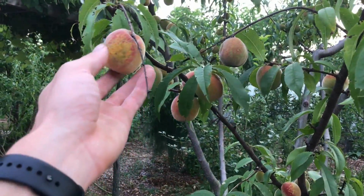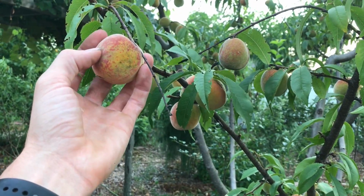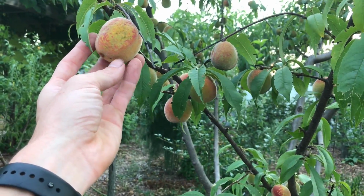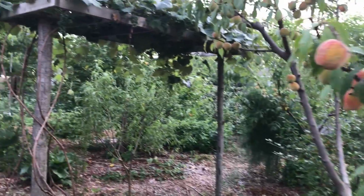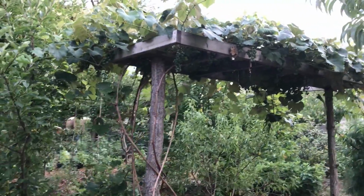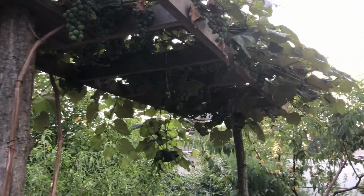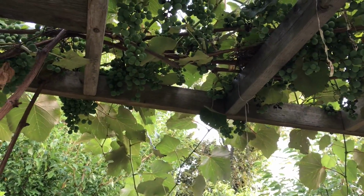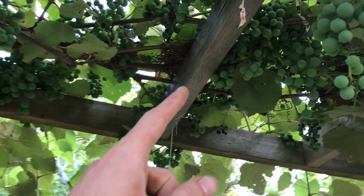I'm feeling them, they don't feel really soft yet. Getting there though. This one, I mean, it's got a little mark on it, but completely organic, no pesticides, no herbicides, no fungicides, no nothing. Natural. I don't know if anyone in New Jersey is doing that. Anyone. Let me know if you guys know anybody getting production like this, fruit like this with no fertilizers, no sprays, nothing.